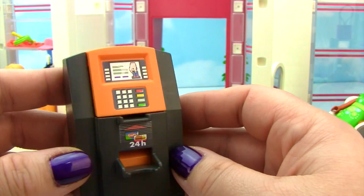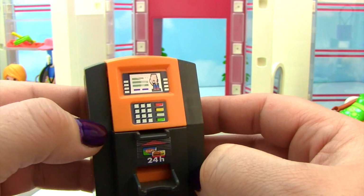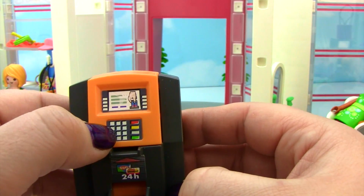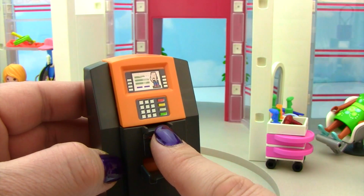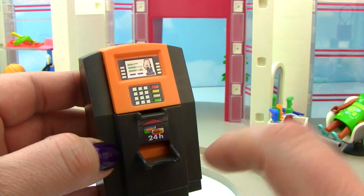This is so fantastic. So it looks like a regular bank machine with all of the different options on screen. We've got our button section. None of those actually push in and out. It's just stickers. This little slot is where we're going to put in our bank card, and this is where the money will actually be dispensed.